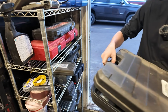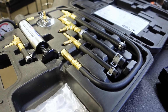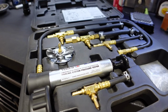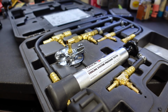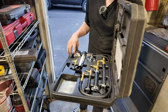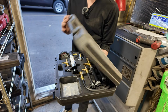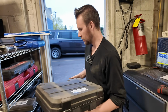So you tap it into or tee it into a coolant line, and it'll basically. That's different. I've never seen that before. Yeah, with this you can actually test to see if a radiator cap is leaking because you're not pulling the radiator cap off. Interesting. I've used it once or twice. Really? Yeah, I got it because this was the only coolant pressure tester kit that the guy had on the truck at the time, and I really needed a coolant pressure tester kit.